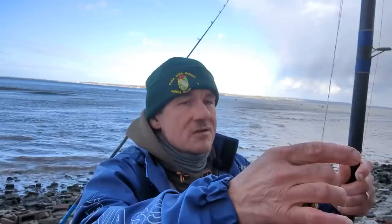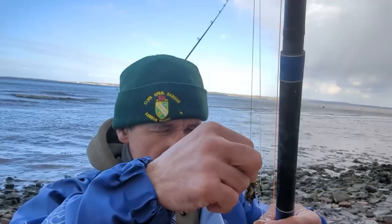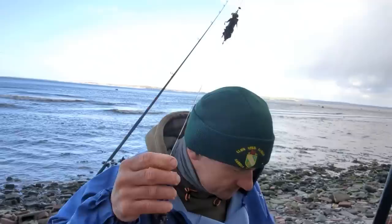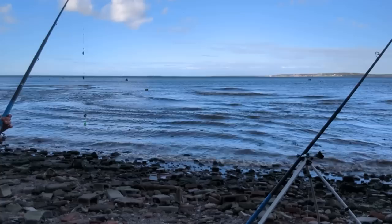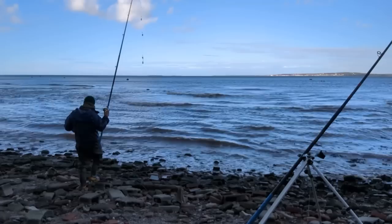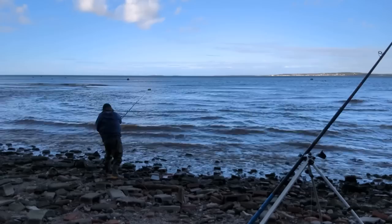I was saying to you earlier about not throwing claws and legs away. Look at that bait there, guys. Perfect bait for these flatties. I love it. I put this one a little bit further. See if that one can do the same again.